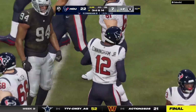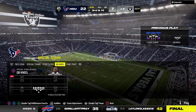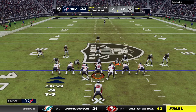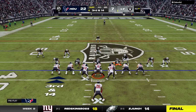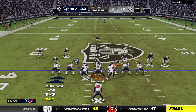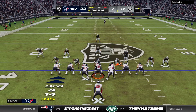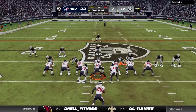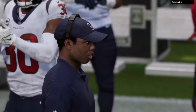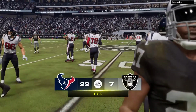The D can only stop it one more time as they take the knee. Ready, set. So Houston going to come away here with the victory. And I tell you what, I can't remember a defensive performance as good as this one. They seemingly forced turnover after turnover after turnover every time you turned around. Yeah, you could just keep going with it, can't you?